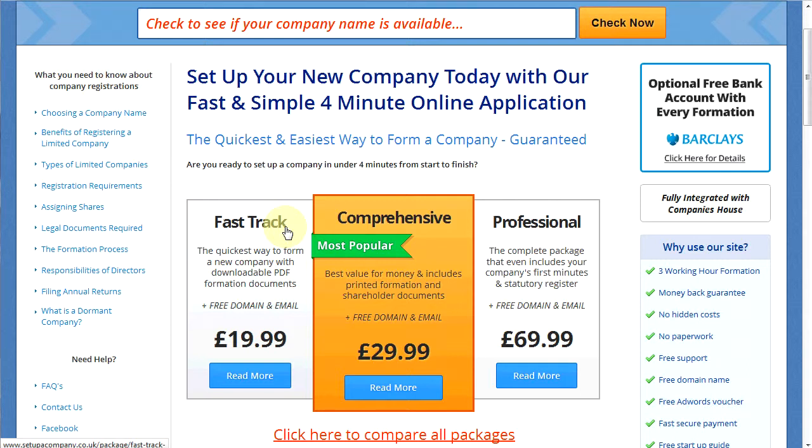There's the Fast Track, which provides you with all of the basic documents as PDF, so that's downloadable electronic documents. There's the Comprehensive package, which most people end up going for, as not only does it include your basic documents, but it also includes the printed documents such as the share certificates, the formation certificate, and also the Memorandum and Articles of Association, which is sometimes used when you're looking to maintain the company and used when you're looking to set up the bank account.